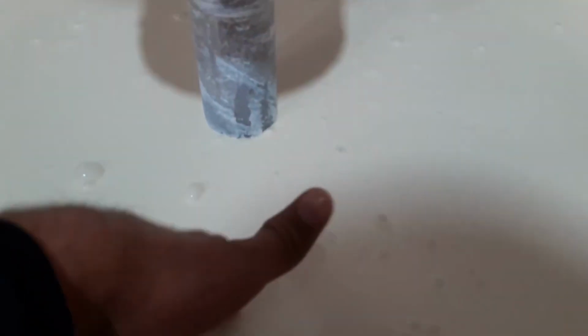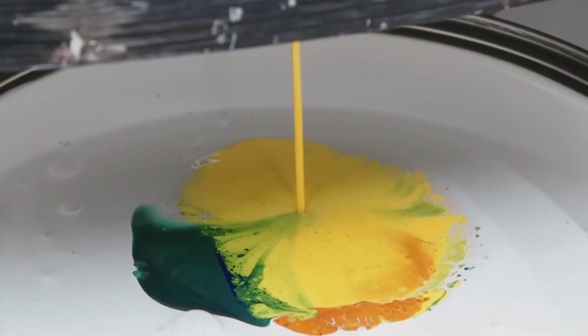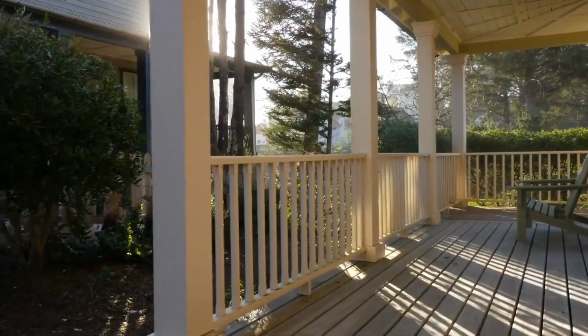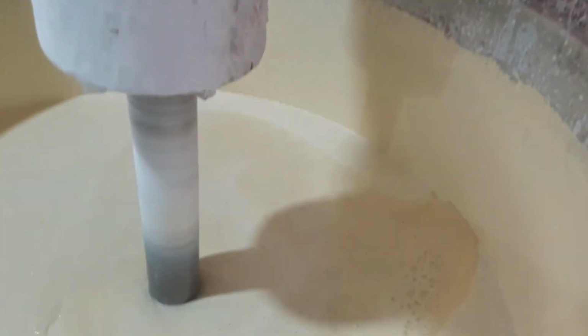Step 1. Gathering raw ingredients. Paint is made up of 4 primary components: pigments, binders, solvents, and additives. Each plays a unique role. Pigments provide color and opacity. Common pigments include titanium dioxide for white, iron oxide for red and brown, and various synthetic dyes.